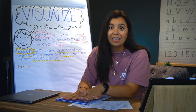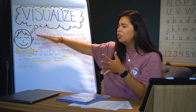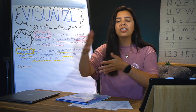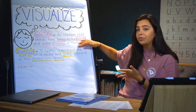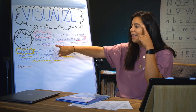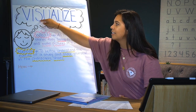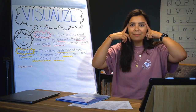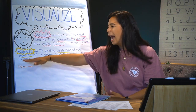I said, but before we read this really exciting book, I really want to talk about what it means to visualize. So what is this? Now I saw on your Padlet, as some of you were putting in the discussion, here's kind of what you guys said. And you get it. You're exactly right. As readers read stories, they listen to words and they make pictures in their mind. That's why this little boy right here has a thinking bubble around the word visualizing, because he's thinking about it in his mind.